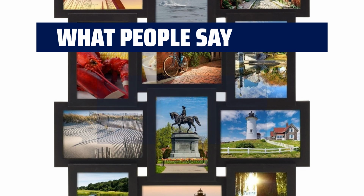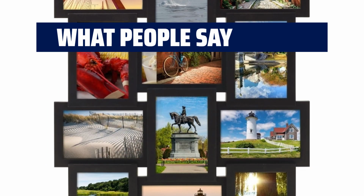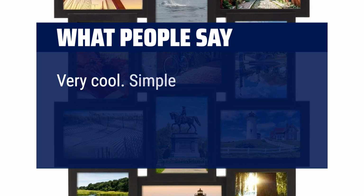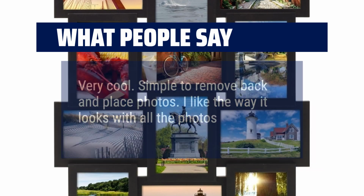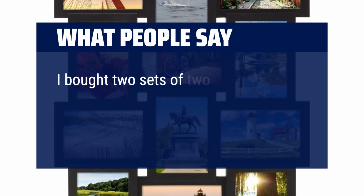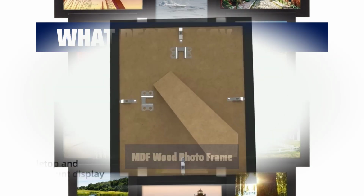What people say. As described, durable, easy to change pictures, looks good. Very cool. Simple to remove back and place photos. I like the way it looks with all the photos. I bought 2 sets of 2 sizes. The one with 9 and the one with 12. I found the one with 9 to be better quality.